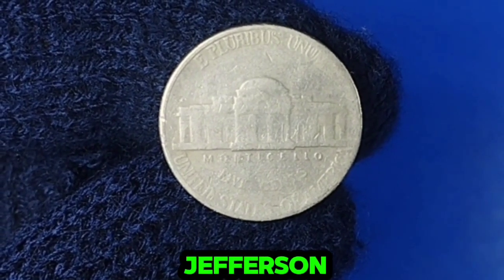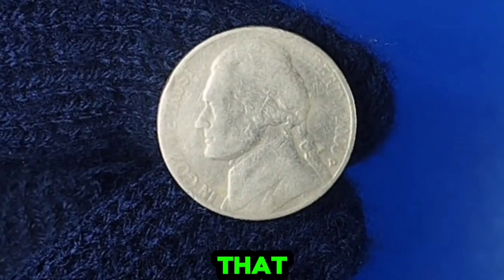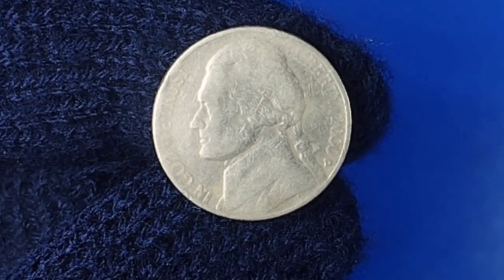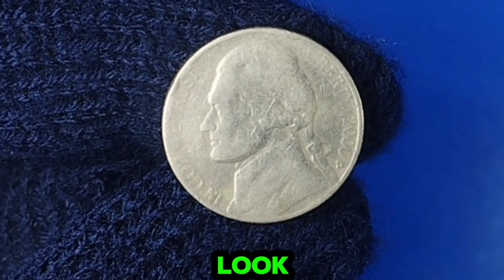The 2000 Jefferson Nickel is unique because of the way it was minted and the subtle errors that were made during its production. For those of you who love hunting for rare coins, this is the kind of treasure you want to look out for.